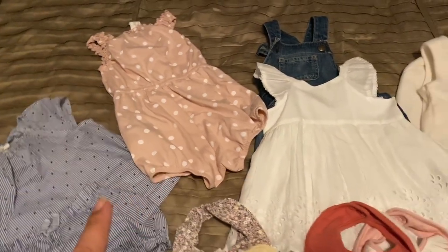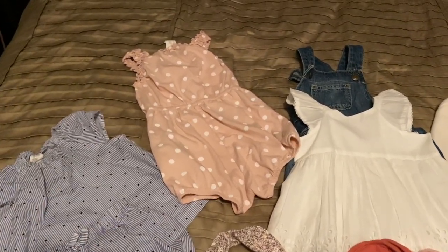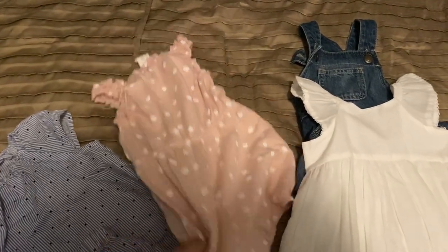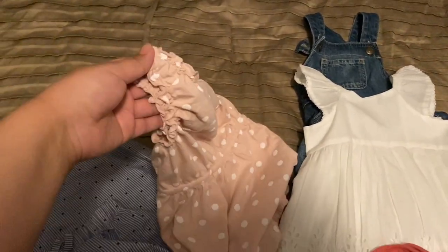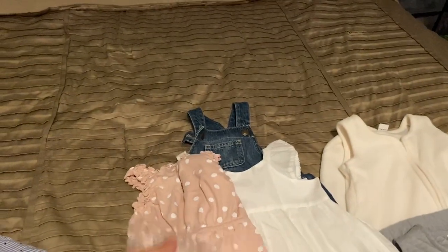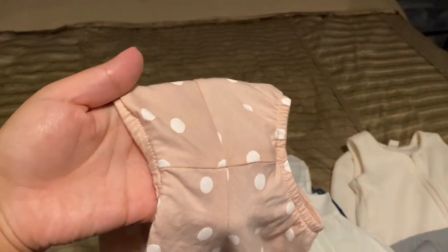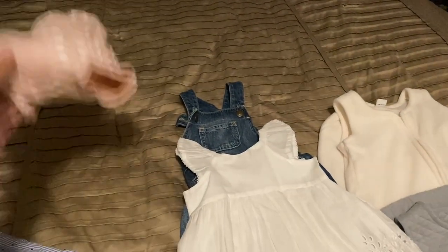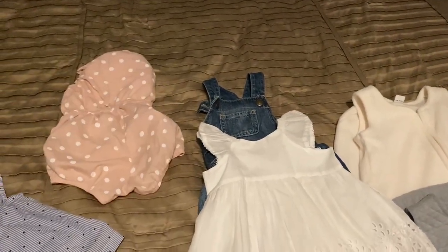The next piece I ended up not loving. It's a soft cotton knit romper. Really cute, with the elastic detailing at the top. Really soft, but there are no snaps at the bottom, so it's really difficult for diaper changes to get her in and out of that.